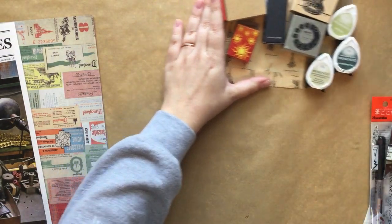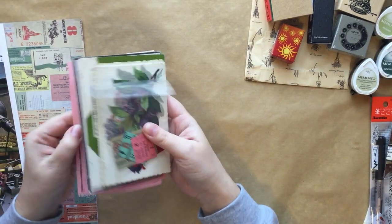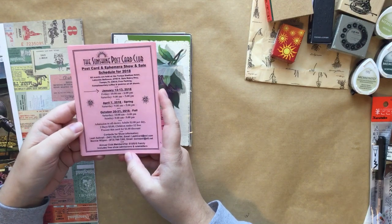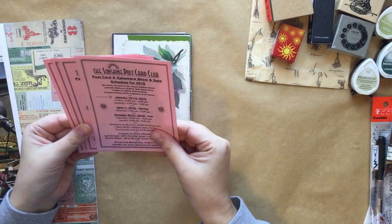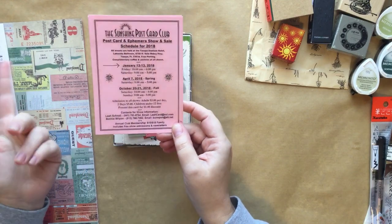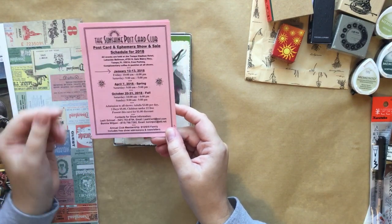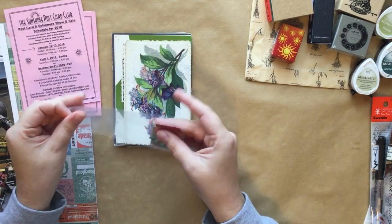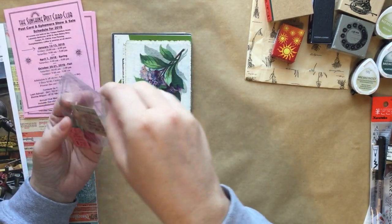So the first place that I went to yesterday was the Sunshine Postcard Club. It's a postcard ephemera show and sale for all things paper related. Well, not here, over in Tampa. I live on the East Coast and Tampa's on the West Coast of Florida, but I just want to quickly show some of the things that I got. I didn't spend too much money there.